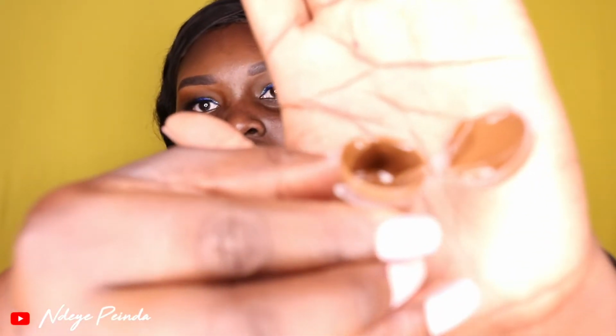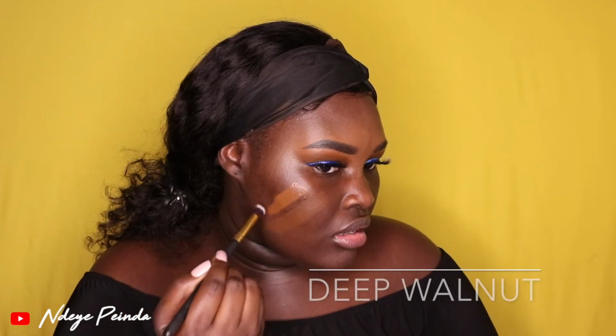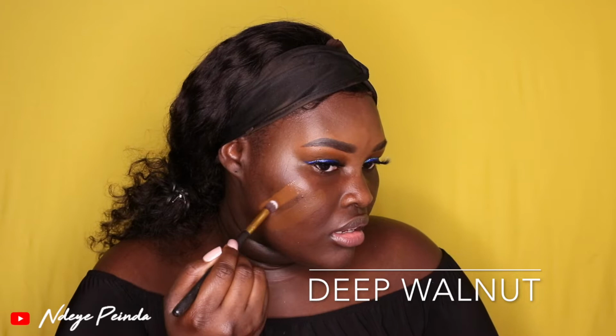The next shade I'm going to swatch is going to be Deep Walnut, which is the shade right after Warm Walnut. And I'll show you guys what this color looks like. I can't tell, but as of right now, it actually seems like this shade is a bit lighter than the one I just swatched, but we'll see. Oh, it's definitely more red. And it is described as a deep with warm undertone as well, and I will definitely say it does have a warm undertone. So this next shade is in the shade Chestnut.